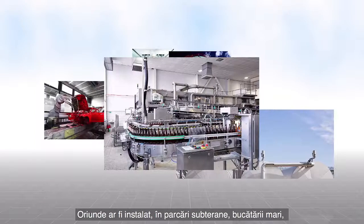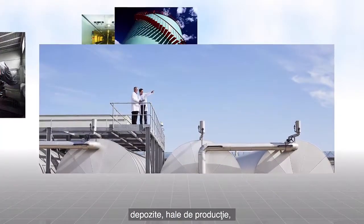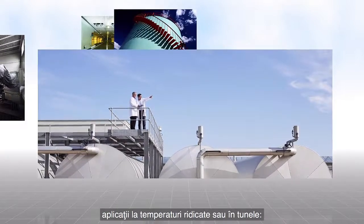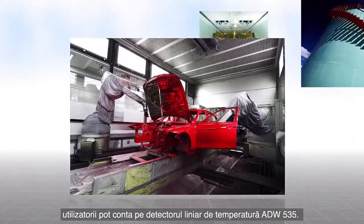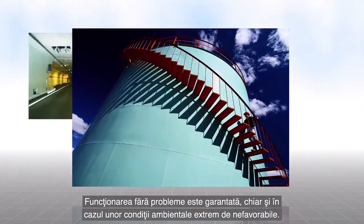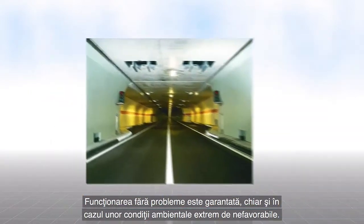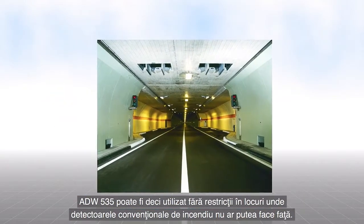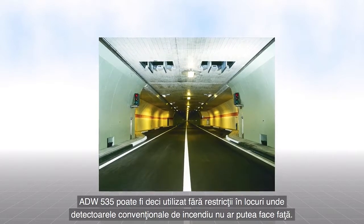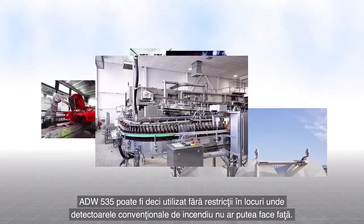Whether in underground garages, large kitchens, storage halls, production facilities, high-temperature applications or tunnels, users can rely on the ADW 535 line-type heat detector. Fail-safe operation is thus guaranteed, even when the prevailing conditions are extremely poor. The detector can then be used without restrictions in locations where conventional fire detectors would not be able to cope.